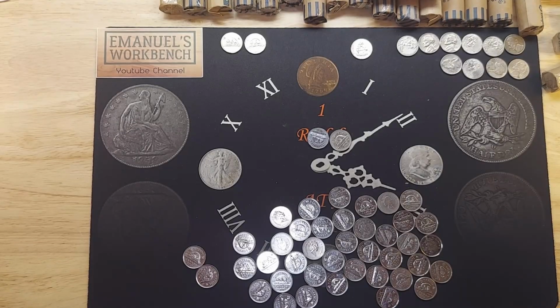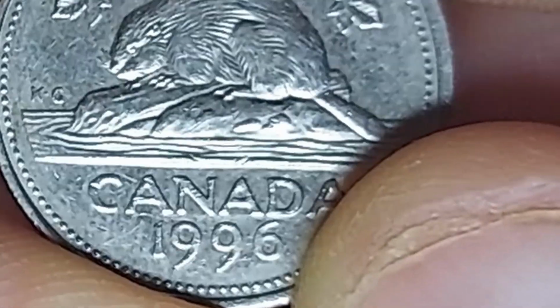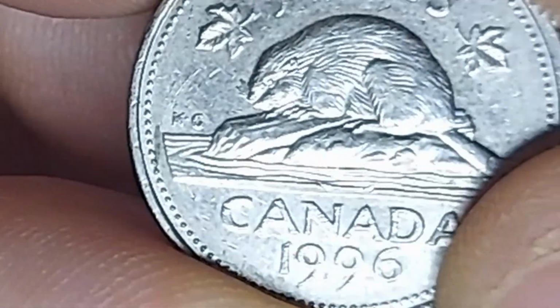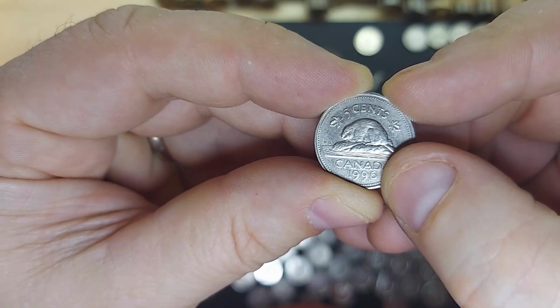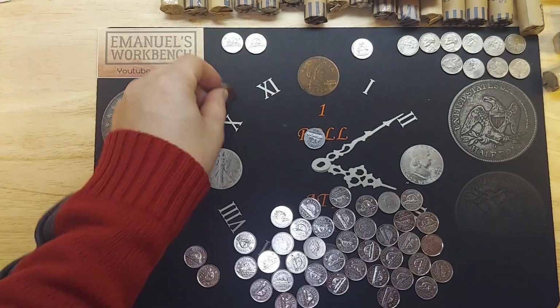Roll 21, 2 finds. The first one is this 1996 Far 6. The gap between the 6 and the letter D is farther away. This is the less common variety. I still have not found one that has a die chip connecting the 6 to the D. The near 6 almost touches the D, which is the more common variety. So it's not a book filler, but it is a find, so that's cool.